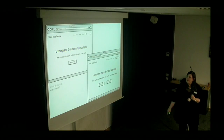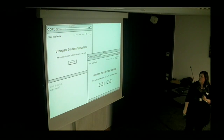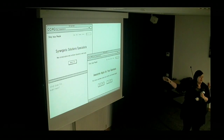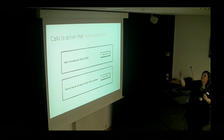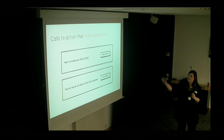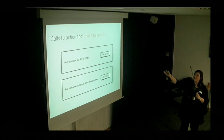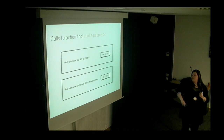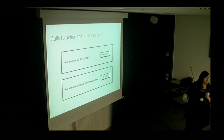So here are a couple of websites that I've just mocked up. Again, you've got the jargon-filled one and you've got an example of something that's actually more likely to convert by listing benefits to you rather than just talking in buzzwords. Calls to action, you can again lead them through the site by saying, we're going to increase your ROI, we're going to help you attract more customers. And then you can very easily say, visit our services page, find out more information, or directly get in touch with us now.